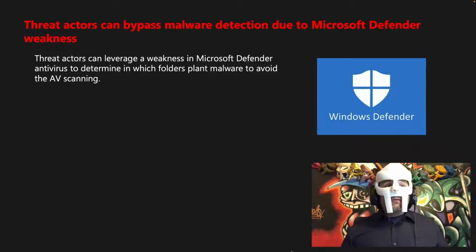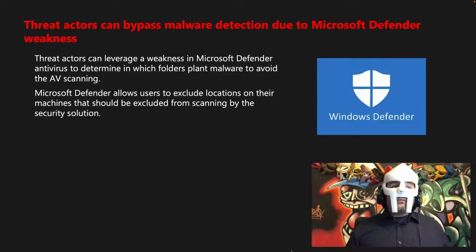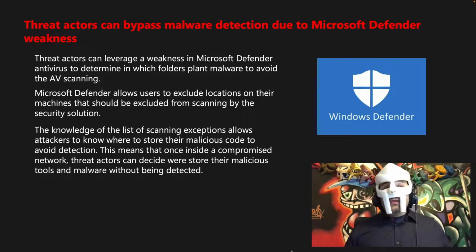Threat actors can leverage a weakness in Microsoft Defender antivirus to determine in which folders to plant malware to avoid antivirus scanning. Microsoft Defender allows users to exclude locations on their machines from scanning by the security solution. Knowing the list of scanning exceptions allows attackers to know where to store their malicious code to avoid detection. This means that once inside a compromised network, threat actors can decide where to store their malicious tools and malware without being detected.